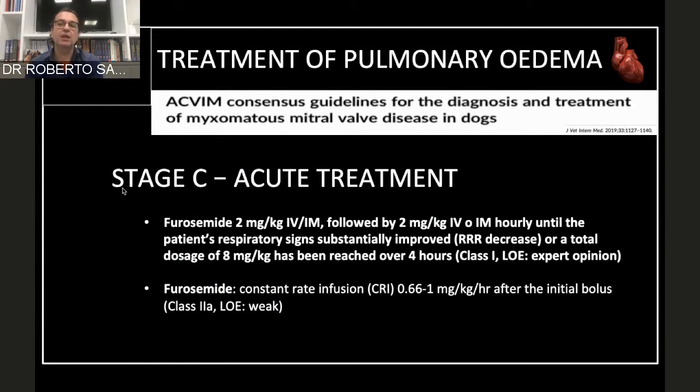According to the 2019 ACVIM consensus guideline, we usually, in stage C in the acute treatment, and again, we are just talking here about wet and warm, there is an expert opinion about the use of furosemide. You can either use, according to the severity, just IM, 2 mg per kg, or you can go then with different boluses over time, for a maximal total dose of 8 mg per kg in 4 hours.